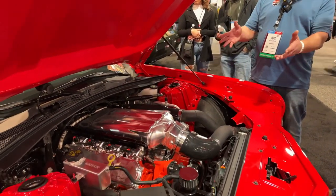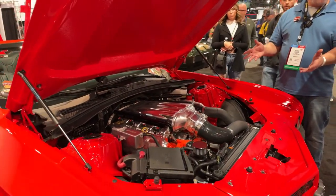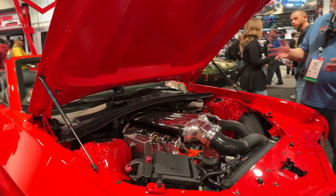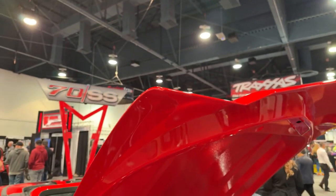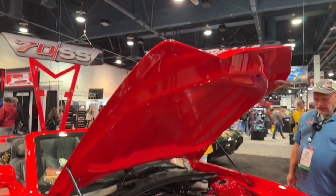That is beautiful, and I love the fact that you've made it drivable. I know some cars perhaps belong in a museum, but I'm a firm believer cars need to be driven. Yeah, no, we build them to drive. For sure. Oh man, this is beautiful, absolutely stunning.